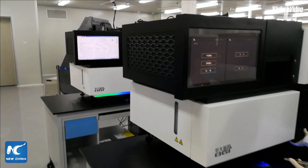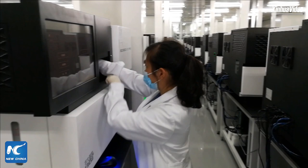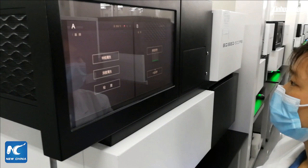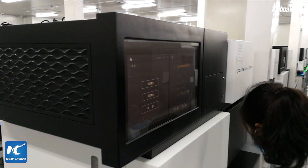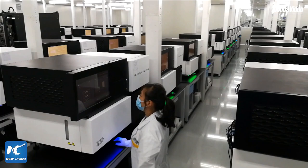You can see one of my colleagues operating the sequencer here, loading the chip there. What are they loading? Yeah, loading the chip from the previous step, and working. Because this desktop sequencer is very good at automation, it's a very automated process. We load the chip there, and then the data can be generated from there. So you can see the steps.